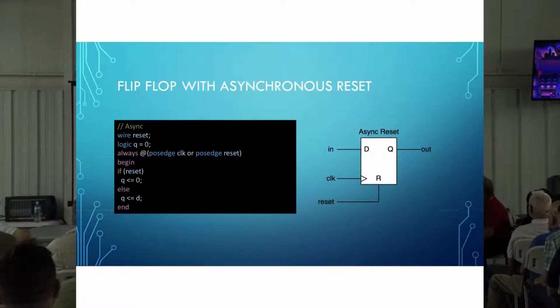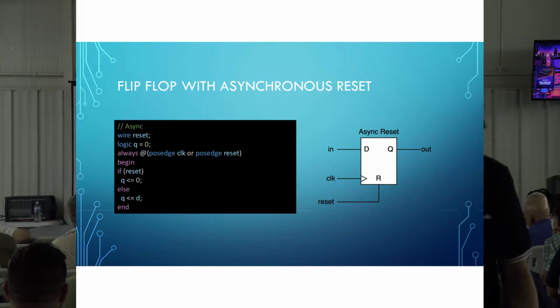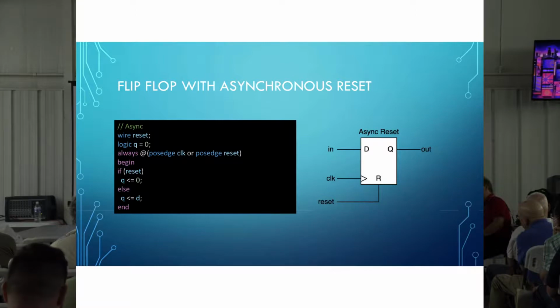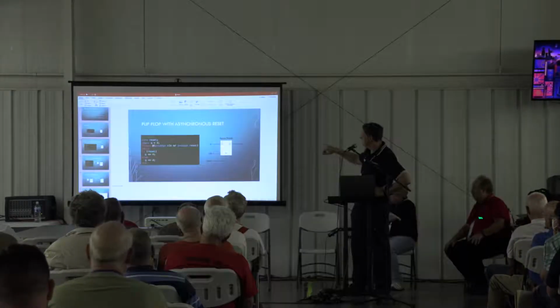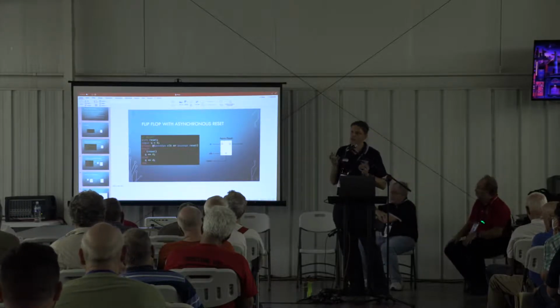So this is a flip-flop with an asynchronous reset. This is a common interview question, by the way. How do you do an asynchronous versus synchronous reset? For an asynchronous reset, the code doesn't look very interesting, but the critical part is that in that sensitivity list, the always at, I'm saying, if you see a positive edge of reset, I want you to reset the line. And then we put a conditional around reset. Because it's asynchronous, the flip-flop itself has to be built to support this. Sometimes they are, sometimes they are not.